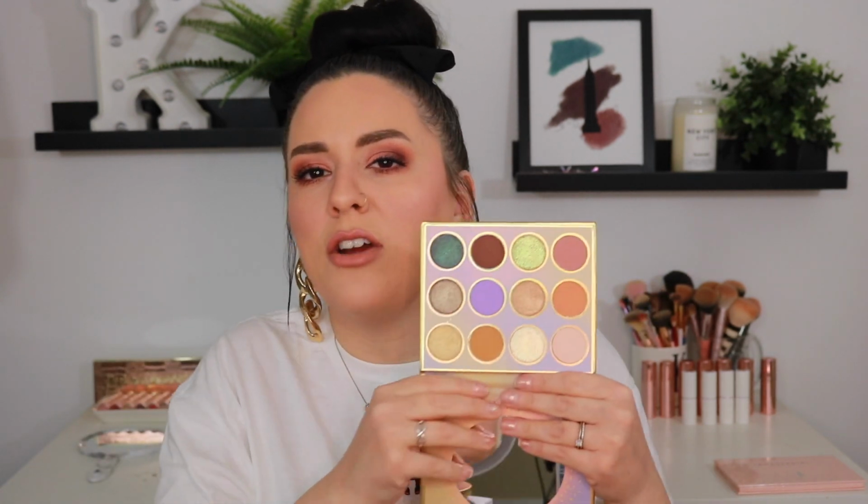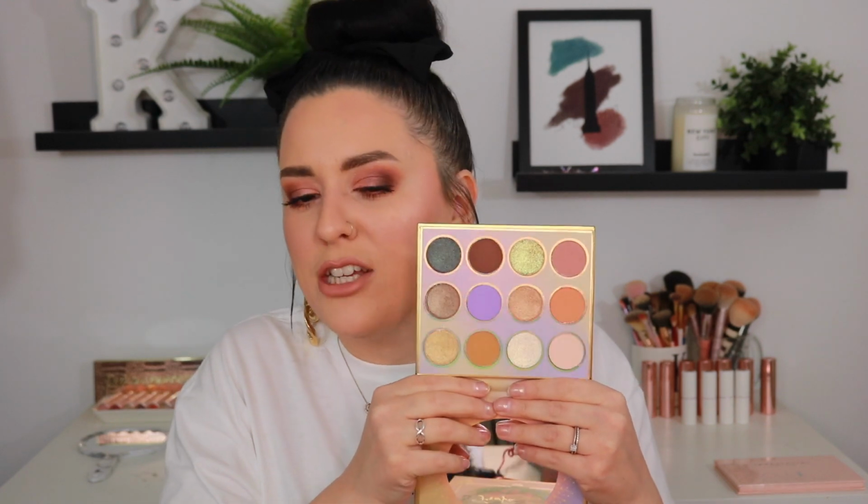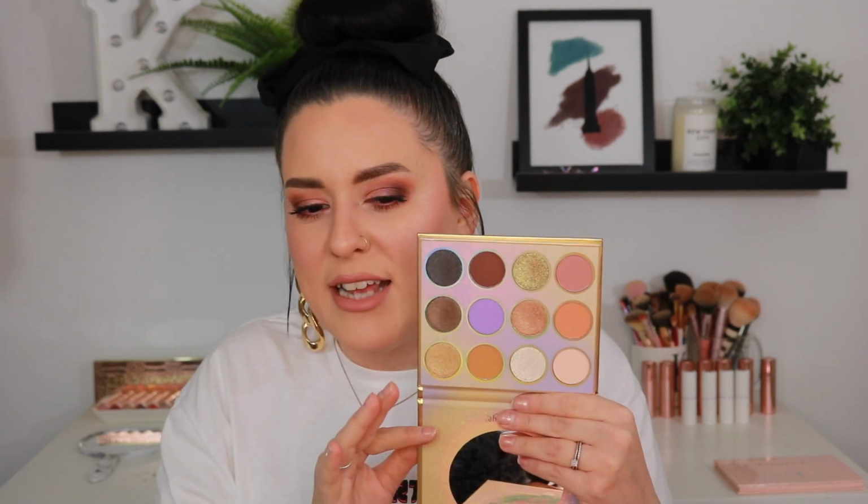Now let's move on to a brand that most of you probably have not heard of. This is a brand called Odin's Eye. They're a little bit more of an indie brand. I believe they're out of Sweden, if memory serves me correct. Their palettes are absolutely stunning. Look at this color story. The packaging is beautiful. The formulas are fantastic.